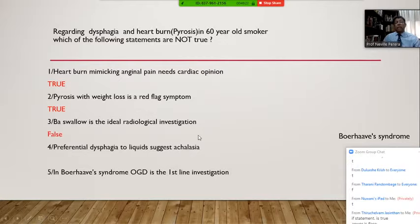Barium swallow is the ideal radiological investigation. I have pressed the answer. It is false. And can you say why it is false? Barium swallow is obsolete. That's the important thing.